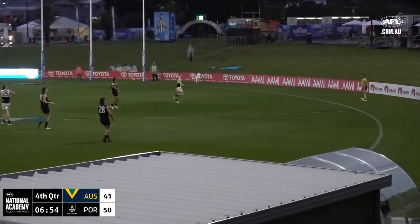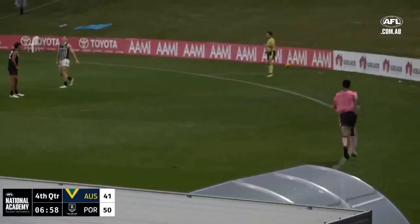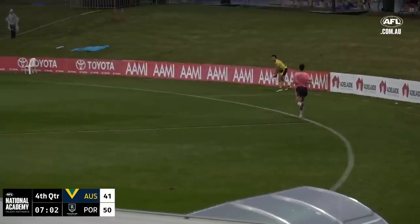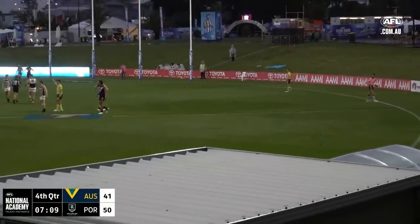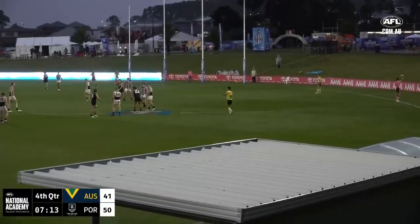Oh, it's Sullivan. It's going to be a boundary throw in, yeah. So a couple of games last year at senior state league level for Will Ashcroft for the Brisbane Lions before they formally did pick him up in the draft. He's been a star, of course, since making his debut. Boundary throw in.